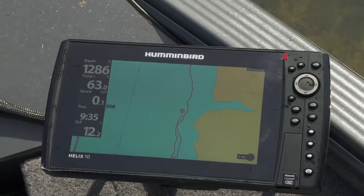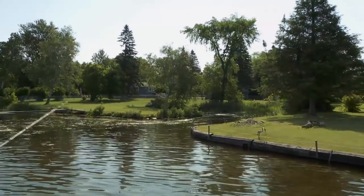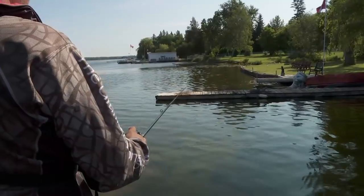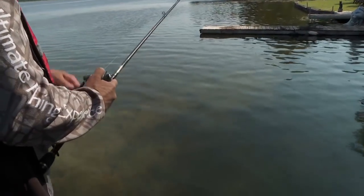Also, you'll see there's a little creek here. I don't know if it's a drainage ditch or a feeder creek coming in, but a lot of times bass will spawn in there and then they just simply move out and hold on the first structure on the outside. The two or three docks on each side are prime, but this dock is especially good because of how low it is to the water.